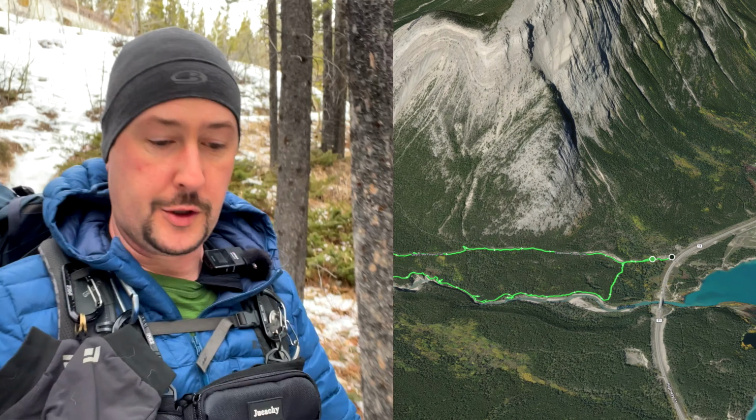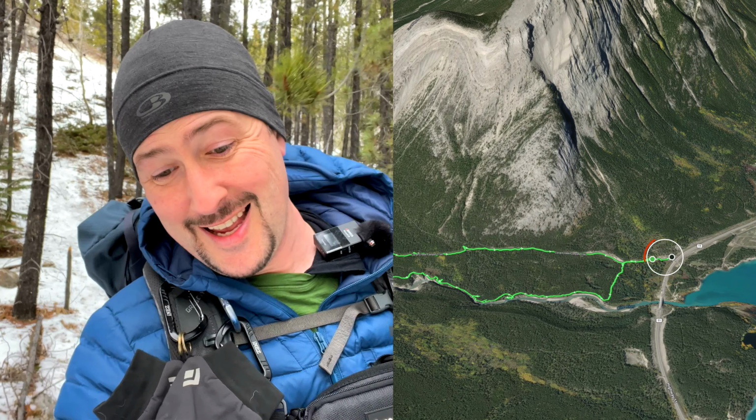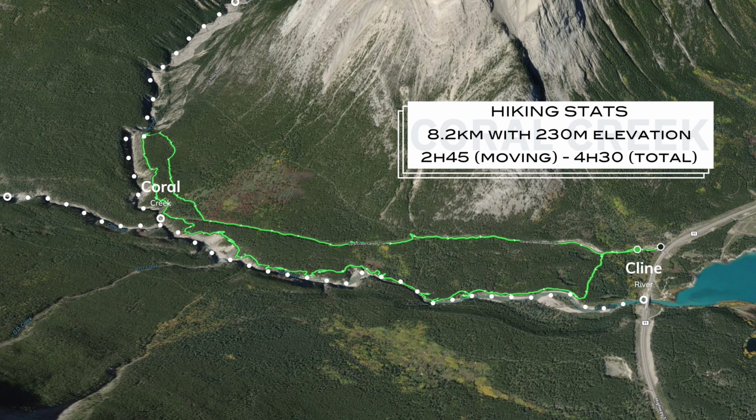At the Cline River here, there's a parking lot on each side. The one on the west side is to go towards all the campsites and the backcountry sites. But the one on the actual east side, which we're on, is to get to the Coral Creek Canyon. The canyon itself veers into the Cline River, and it's quite popular in the wintertime with people that do some ice climbing.